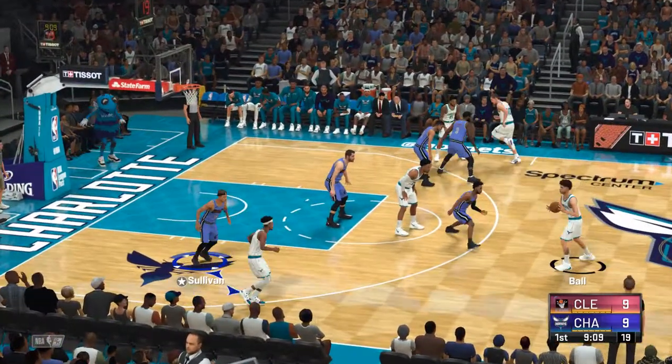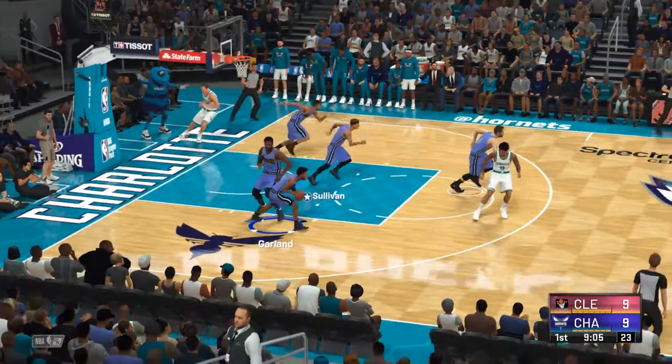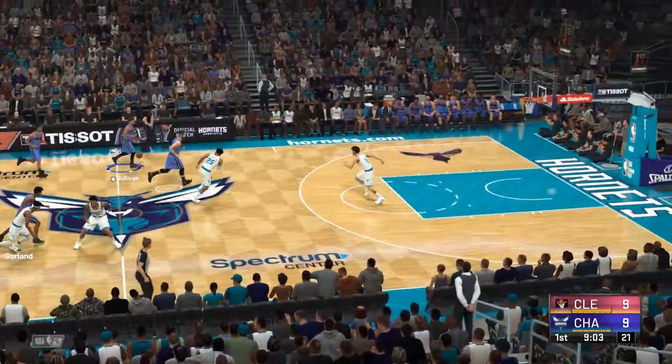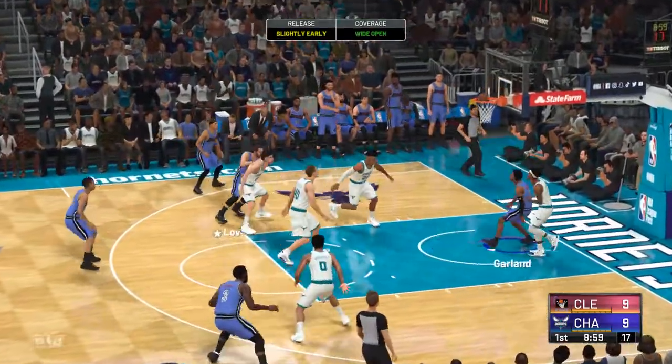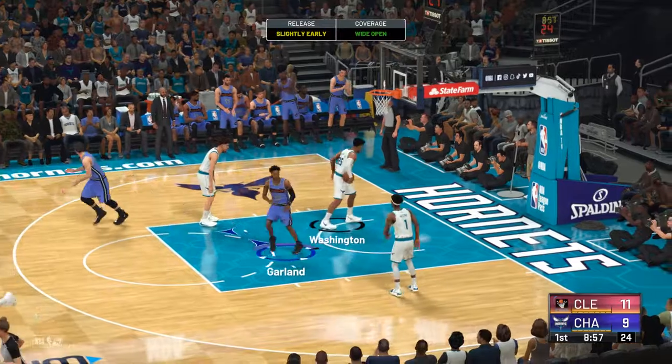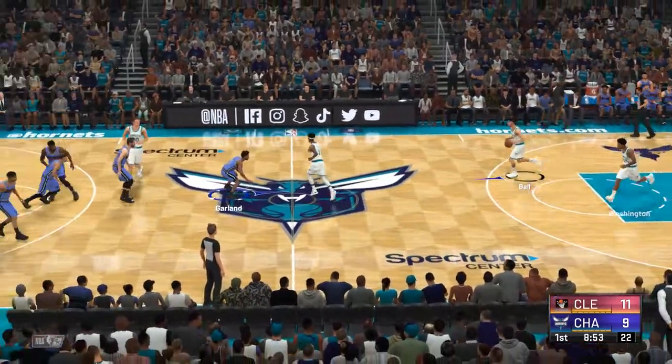So it's the Hornets now, following the score by Cleveland. The shot by Monk is no good. Sullivan, the pass to Love. To the paint. Here's Garland. That falls. Great assist by Love. Oh, terrific awareness from the skilled forward. I mean, you love finding the wide open man.